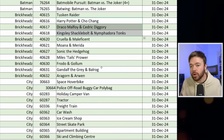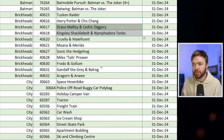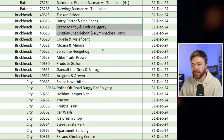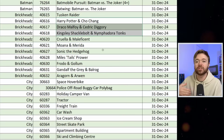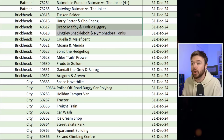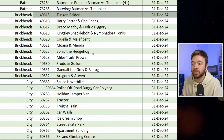Now, some of these Brickheads that are based on licenses can be super collectible, and we've seen this with some of the Harry Potter sets. We've seen it with some of the Star Wars Brickhead sets in the past. One of the best examples of this is the Star Wars Brickhead sets, where we've seen some incredible things happen in terms of the price going up over time. So some of these are likely to do very, very well. We also have the Tusken Raider that is retiring this year. So, you know, some of these should be on your watch list if you'd like to invest in lower priced Lego sets.